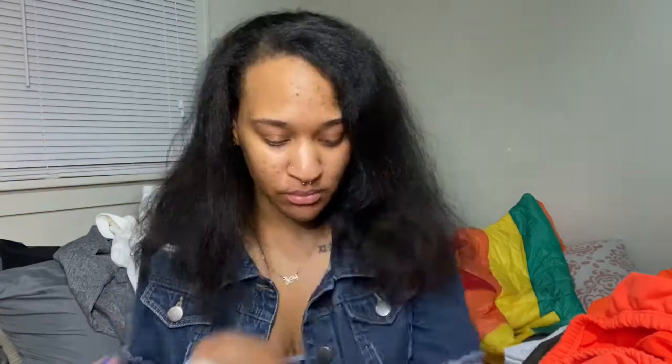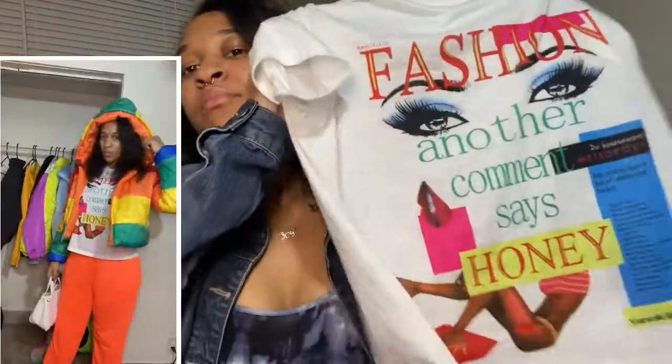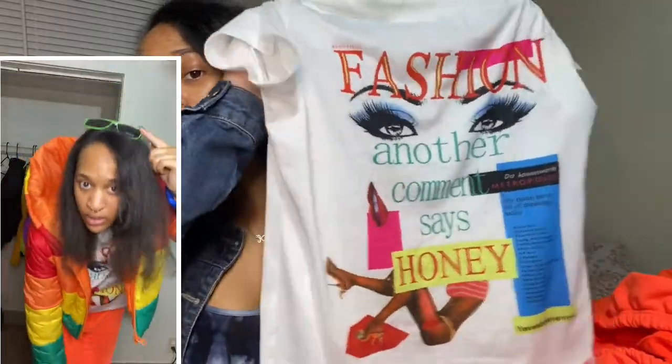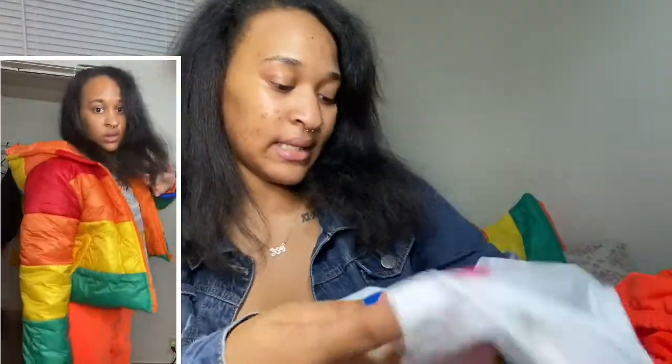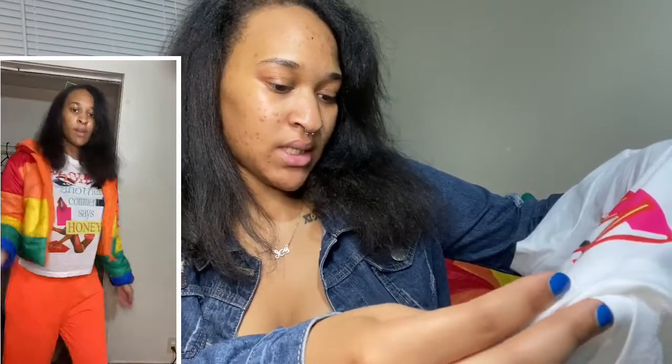Excuse me. But I paired it with this top, which is from Shein. Mad cute, cute, cute. It says fashion. Another comment says honey, your smiles lighten up my sky. Thank you so much, Shein.